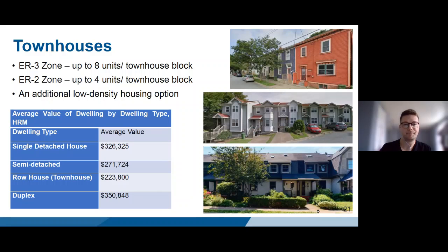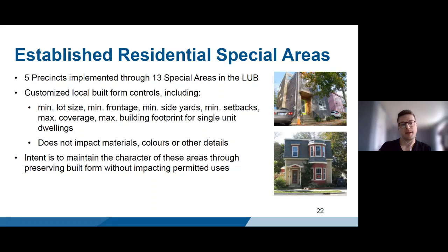Slide 22, please. Package B proposes several precincts, which are then implemented through 13 special areas in the land use bylaw. And what these special areas do is they allow the plan to customize regulations to the local built form conditions. This would affect things like minimum lot size, minimum frontage, side yards, setbacks, maximum coverage, and in certain cases, maximum building footprint for single unit dwellings. These special areas do not impact materials, colors, or other details. That's typically a level of detail reserved for heritage conservation districts. But the intent is to maintain the character of these areas through preserving built form without impacting permitted uses. Slide 23, please.